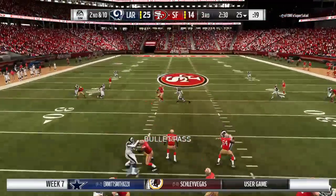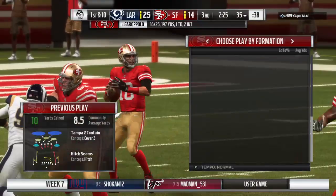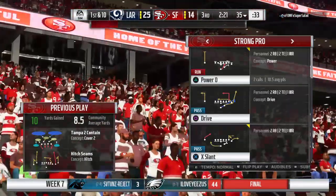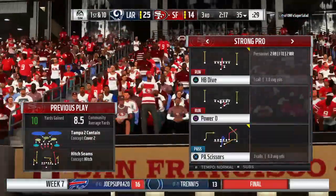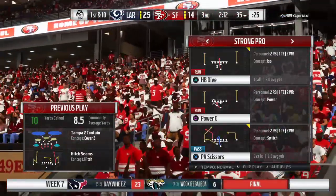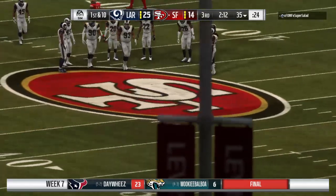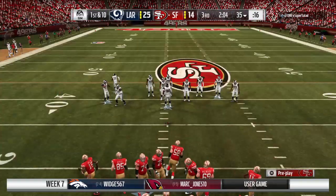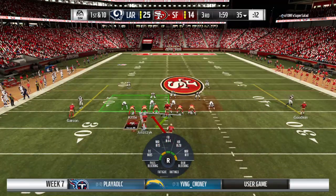Garoppolo again here on 2nd and 10. Over the middle to Kittle, complete. And he's brought down, getting this one up to about the 35. Garoppolo to his tight end Kittle for a Niner first down. Garoppolo, perfect since the second half started. 7 of 7. It's 1st and 10.